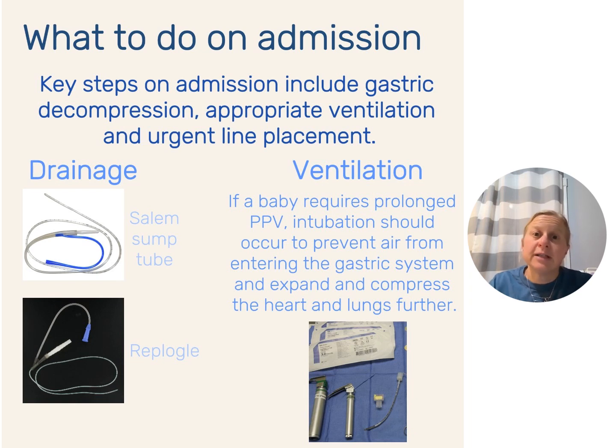And then we're going to want urgent line placement. These babies are at risk for lots of issues, especially blood pressure related, PPHN, fluid imbalances. So we need to get lines in so that we can give them appropriate medications right away, whether that is any sort of pressors, whether it's going to be Precedex, whether we're going to need to also sedate them so that the ventilator can work for them, either with pain medications or a sedative such as a paralyzer.